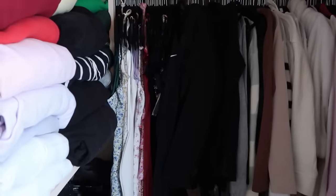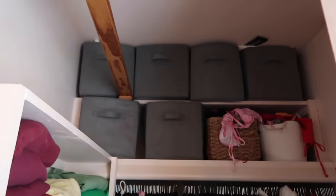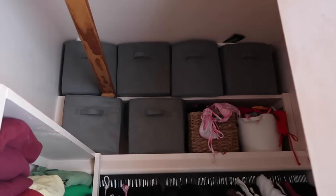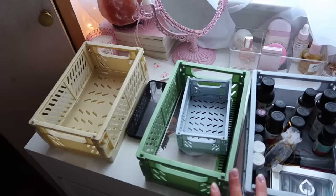I want to go through all of my clothes in here and in my dresser, but before I do that, I really want to go through these bins up here. I feel like they need to be organized, so I have a few of these crates that I can put up here. I'm not exactly sure what I'll do with this area, or if I'll move some of these down here. We'll have to figure out what's going to end up looking the best, but I have these to use for organization if needed.